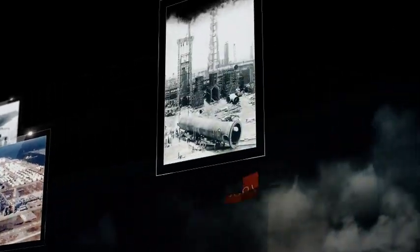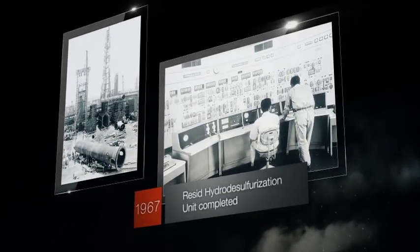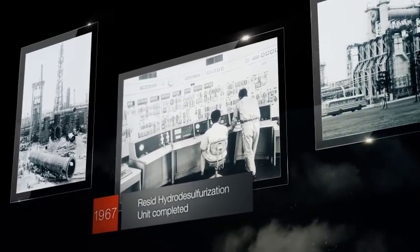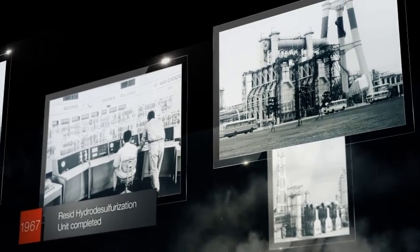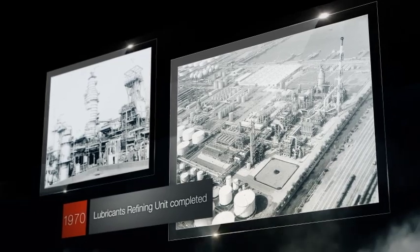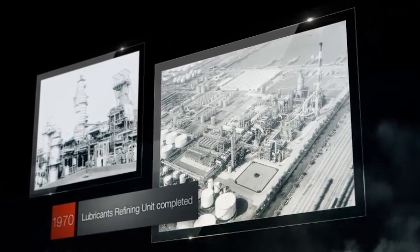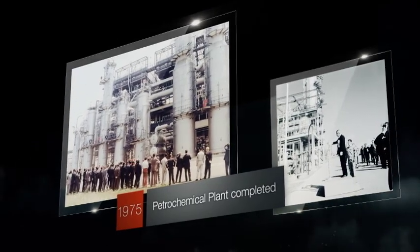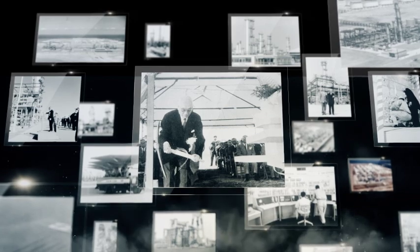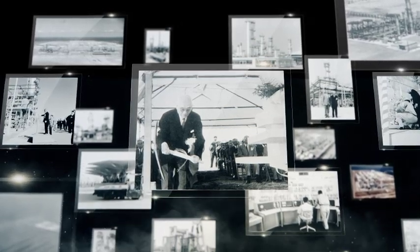We had already been responding to environmental concerns in advance of our competitors. An example of this is found in the world's first resid hydrodesulfurization unit, installed in 1967. In 1970, the lubricant refining unit was added, and then in 1975, the petrochemical plant was completed. For over 60 years, from the construction of our largest refinery, we have been engaged in the installation and remodeling of units for reasons of the environment and of safety.